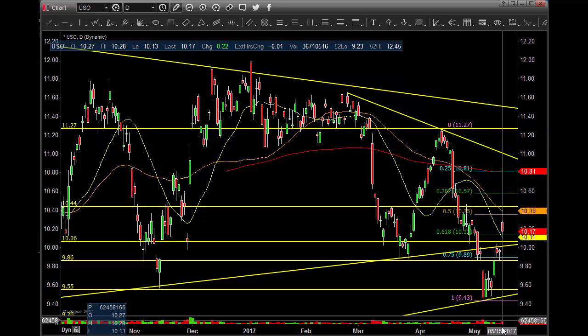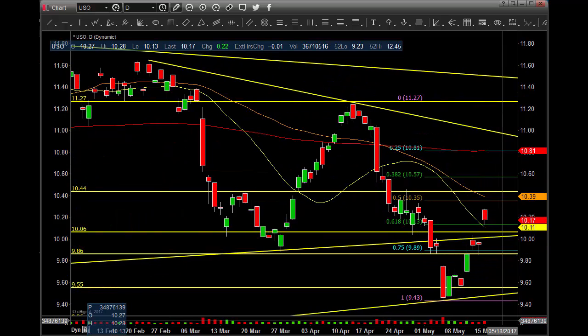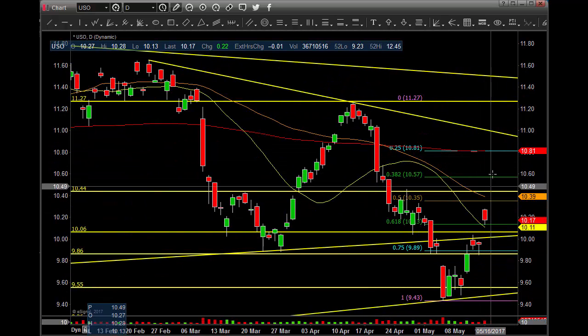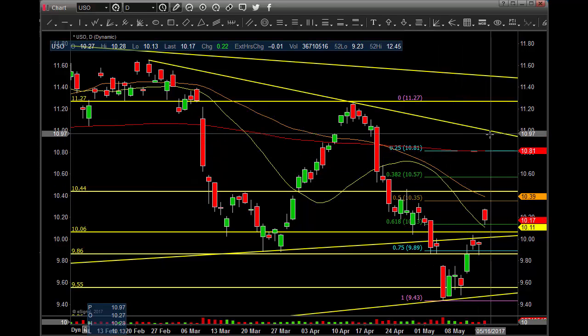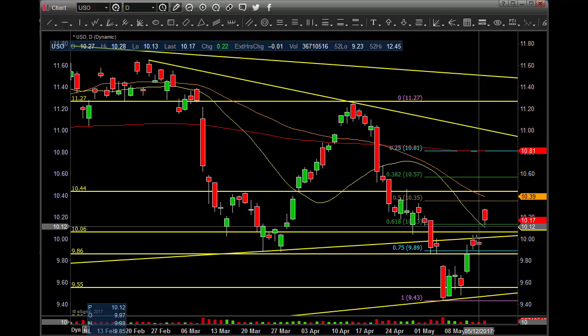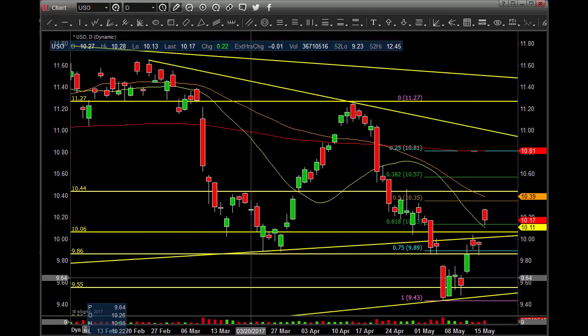Right now we're holding the 20. We're still below the 50, and we're still below the 200. So it's still in a weak stance, but a nice retrace so far. Maybe we go up here, or maybe back to the 200 as well. Around 10.80 to 11 bucks. There's some good resistance, as well as we get to 11.25, 11.50, and 12 bucks up into that area. So be aware of that.